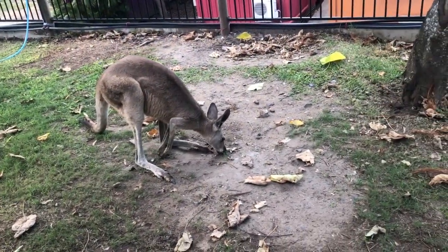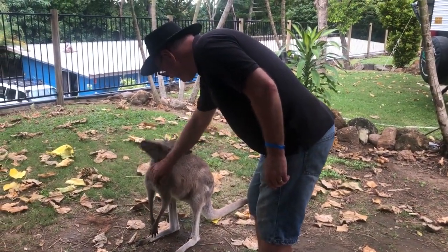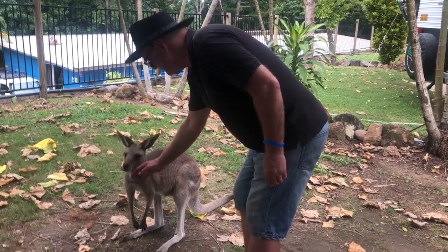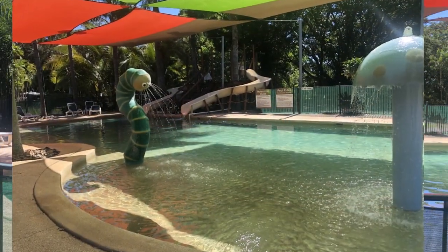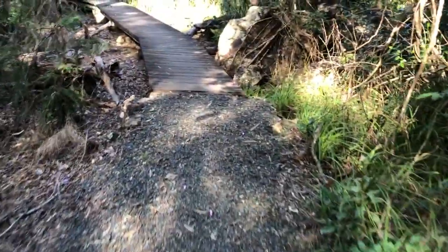We got back from our walk and were met by a couple of the locals. Caravan park is well laid out. There's plenty of room, good sized sites, well kept amenities, including a laundry and a beautiful swimming pool. But it's quite isolated, and although the shop offers basic groceries, you really need to be prepared to bring your own supplies. Another beautiful walk we went on was the Beachcombers Cove Walk.